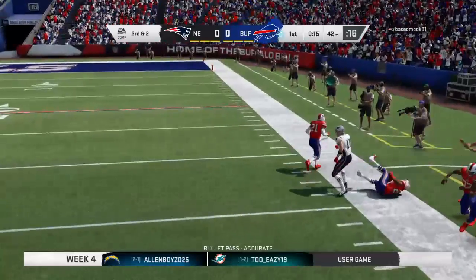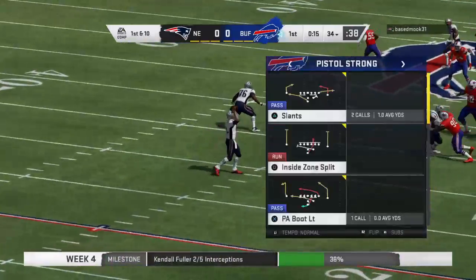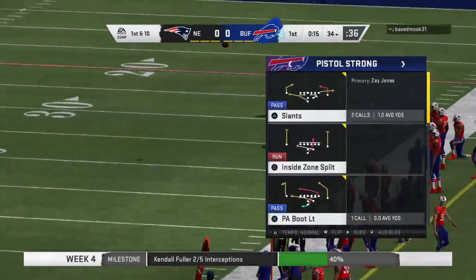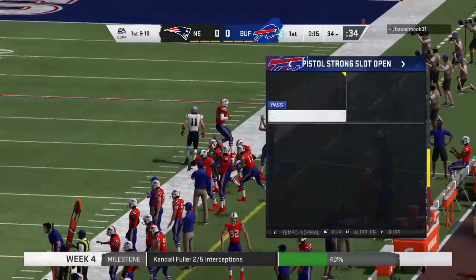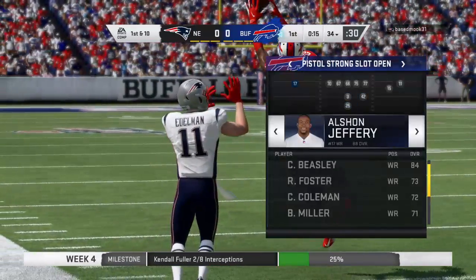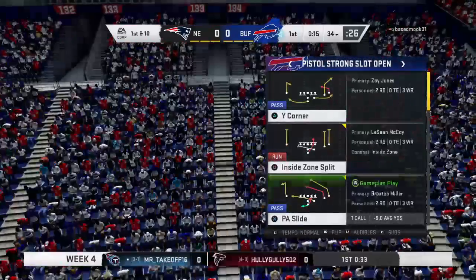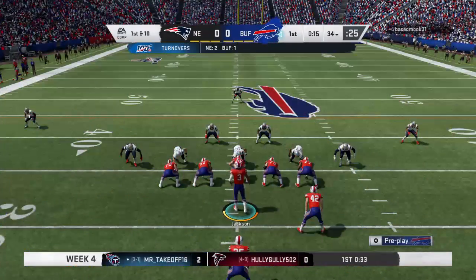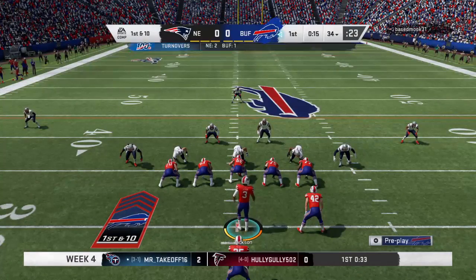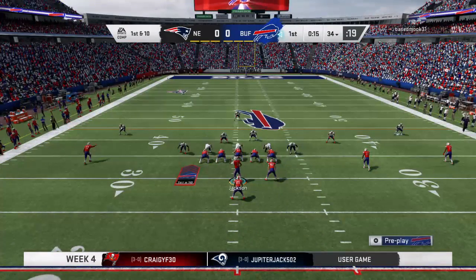Into double coverage, and it's intercepted. Picked by Kendall Fuller. Edelman was the intended target. The Bills take over 1st and 10 at their own 34-yard line. Buffalo offense ready to go for their next drive. That opening drive ended with the INT. It didn't lead to points, but still not the way they were hoping to begin the game.